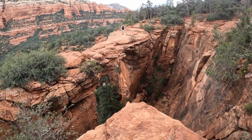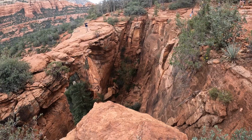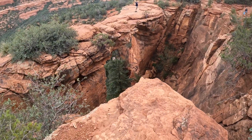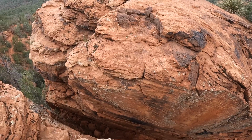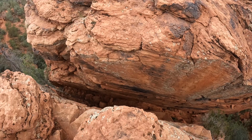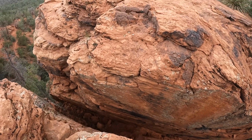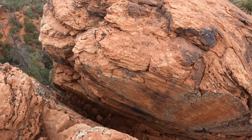Here's another angle of Devil's Bridge and the tumble to the depths of hell should you fall over the edge. Look at this. It's a straight shot if you fall. It's a leap of faith.